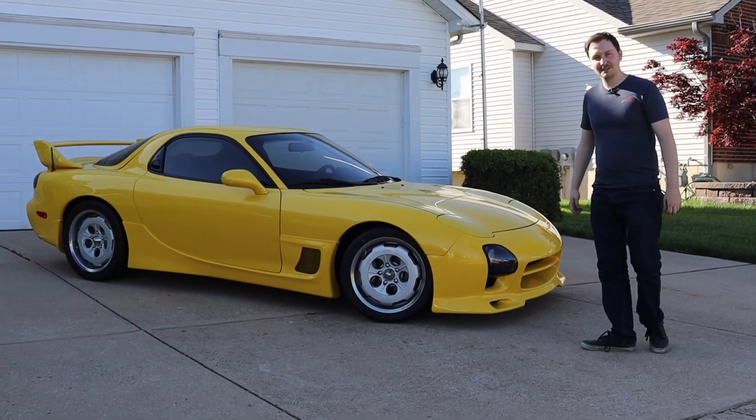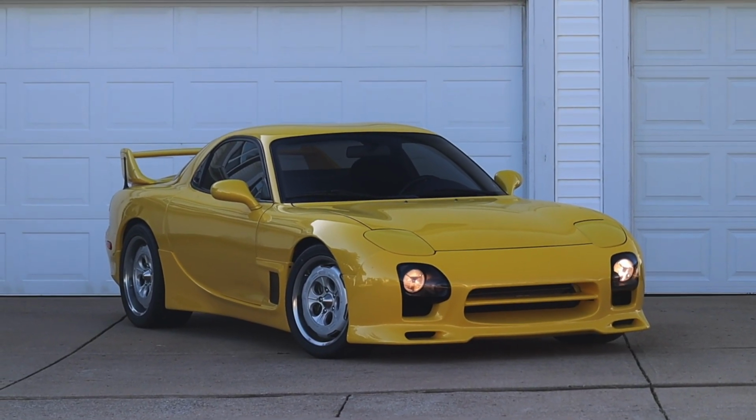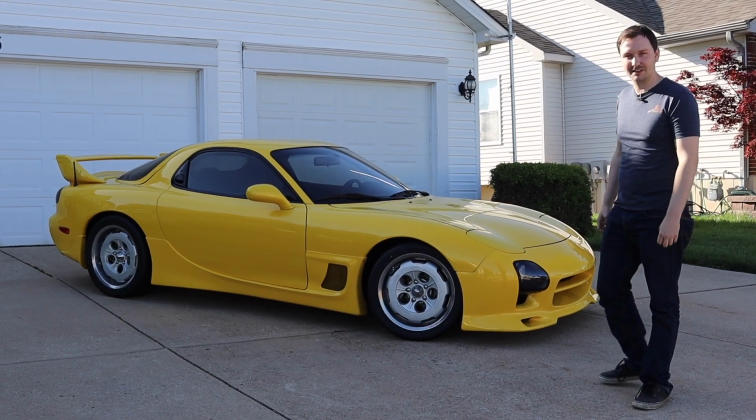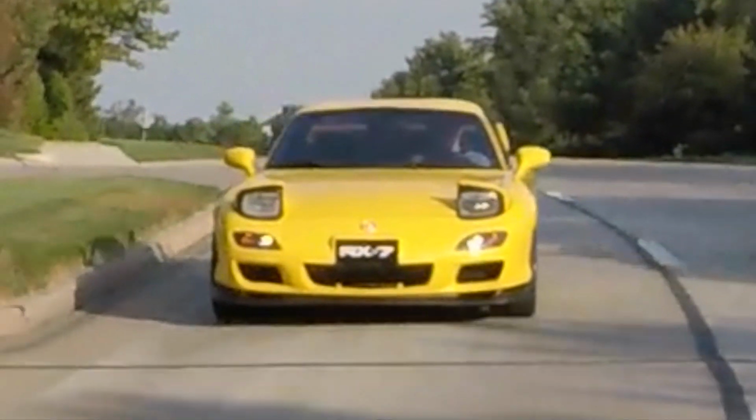This is a 1993 Mazda RX-7. I bought it 3 or 4 years ago from a gentleman up in Maryland, Vermont. It has about 10 to 11,000 miles on the car. And since then, it's transformed no less than 3 times, all of which Zach has been fortunate enough to see. This is the latest iteration.